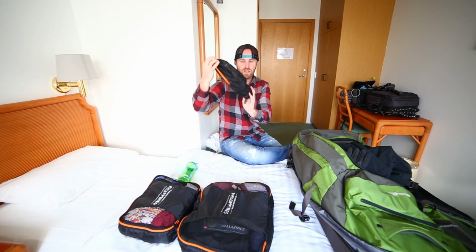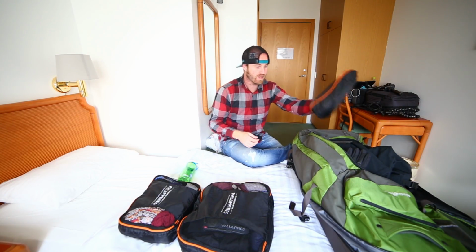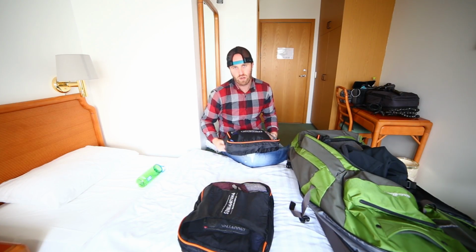This is just toiletries. There's my razor, which I haven't used recently, and deodorant and toothbrush and stuff like that, back in the bag. This bag's underwear and socks, and I'm obviously not gonna show you all my underwear and socks.